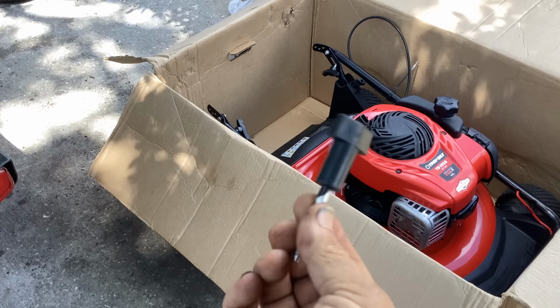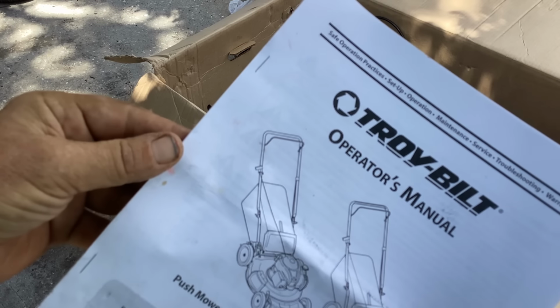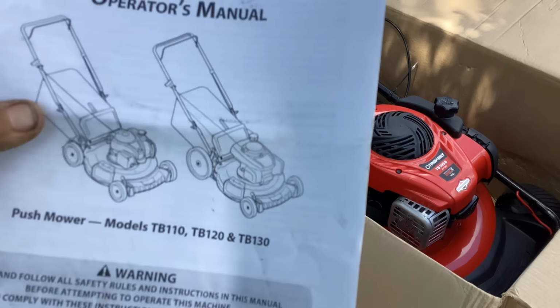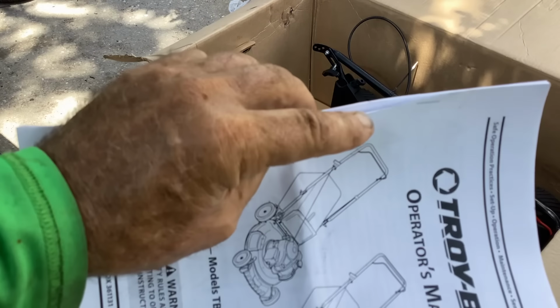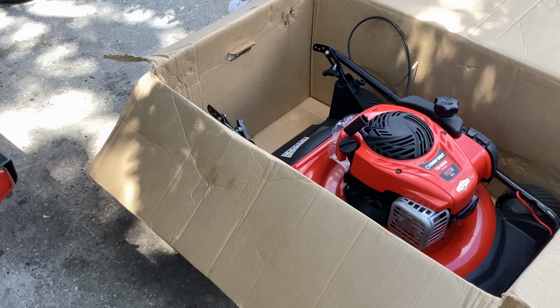And the other screw. So they just printed this thing off. October 2013 is when this was first built. Copyright. So it's not a factory manual. They just printed this off. So let's keep going. I got to keep plowing.